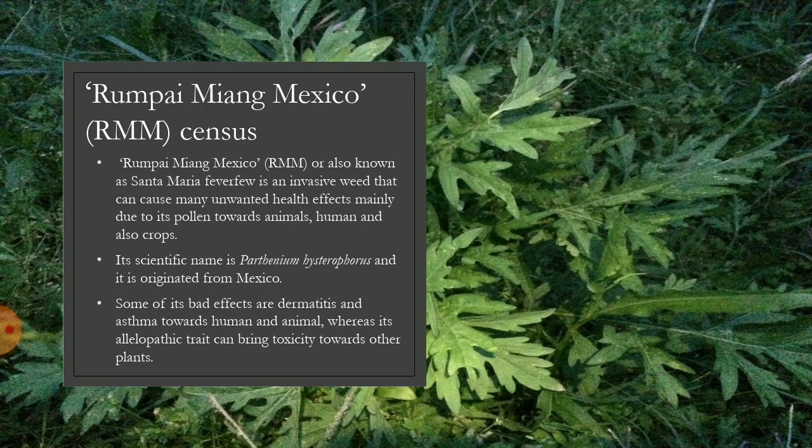Last but not least, the census that we did was for Rumpai Miang, Mexico. Rumpai Miang, Mexico, RMM, also known as Santa Maria feverfew, is an invasive weed that can cause many unwanted health effects, mainly due to its pollen towards animal, human, and also crops. Its scientific name is Parthenium hysterophorus, and it originated from Mexico. Some of its bad effects are dermatitis and asthma towards human and animal, whereas its allelopathic trait can bring toxicity towards other plants.